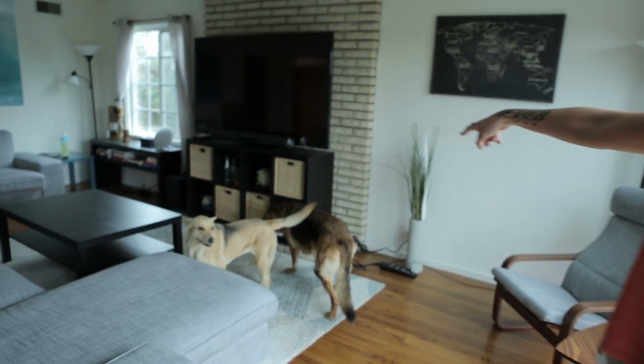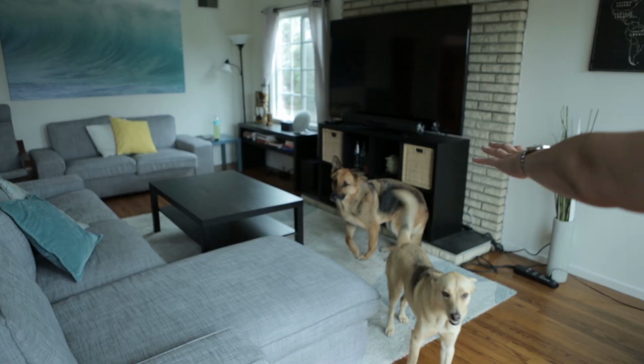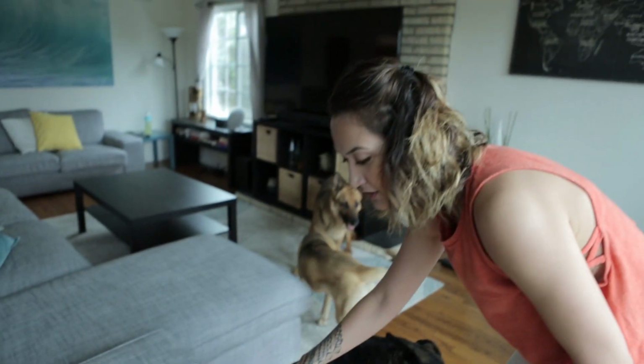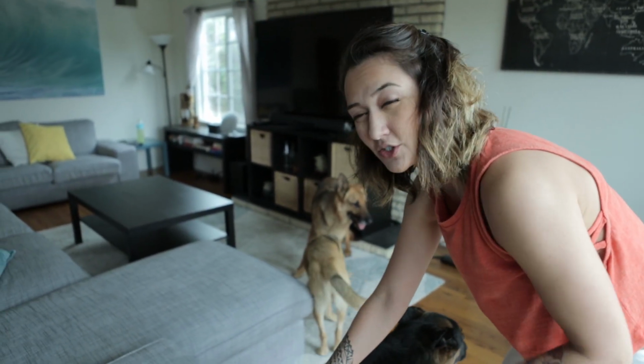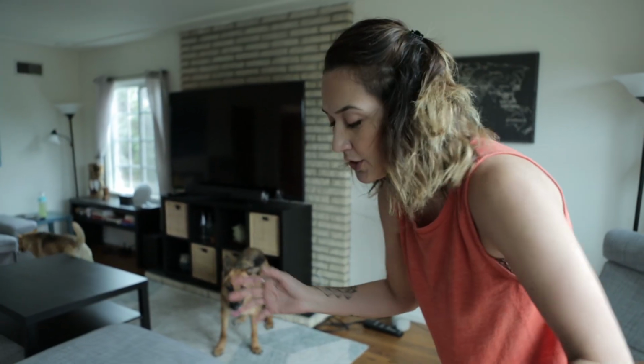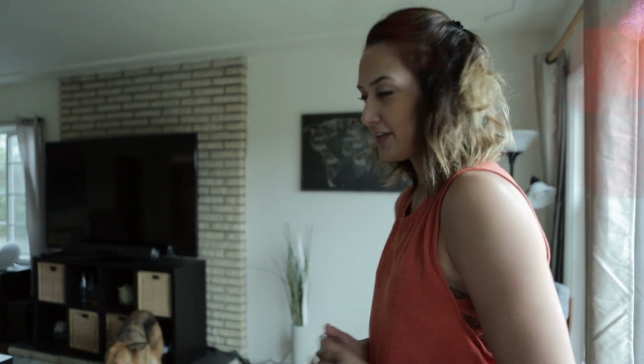There's Briggy, Fawn over there who's deathly afraid of people, but we're working on it. Tyson the grandpa with the diaper, because the only way he can be inside this house is if he wears a diaper, because he's so old now he can't control his bladder. So he'll be really happy and then he just starts pissing out of nowhere. So yeah, we're working on that with him too.